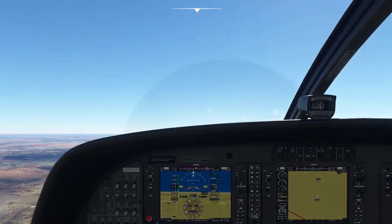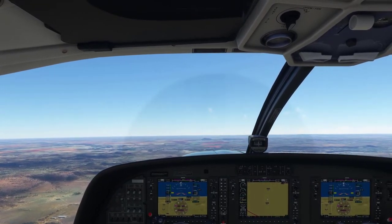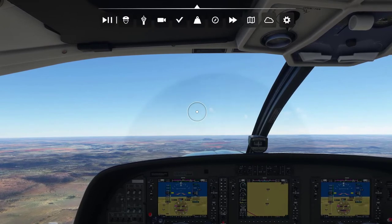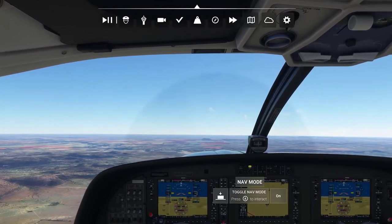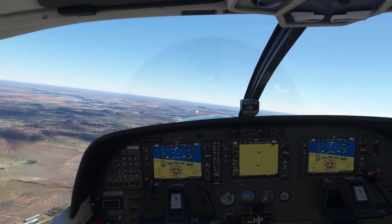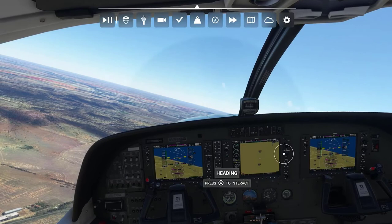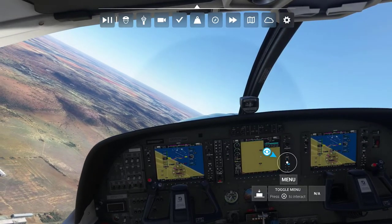However, that's not what I normally do. So we are up in the air, and then once we clear that runway, the last thing I'm going to do is go ahead and click on this nav button. And as soon as I do that, it's going to get us back to our navigation path. I'm going to show you.